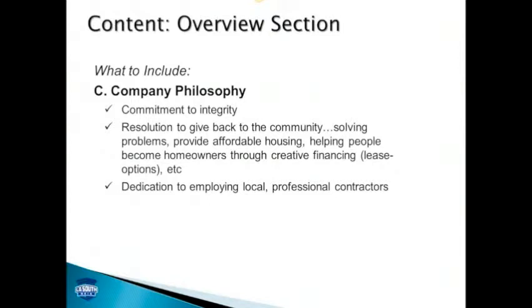Also in the overview section, this is where you want to have your company philosophy. This is that piece about your commitment to integrity, your resolution to give back to the community, and how you do it. You solve problems for people, you provide affordable housing, you help people become homeowners through creative financing. Whatever your strategy is, as investors, we're all doing a service for somebody. We're making money at it too, but we're providing a service. And so that's what you want to focus on in this section: what service you're offering and how you're giving back to the community.